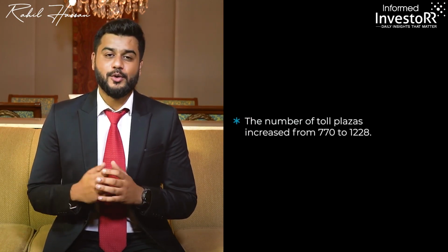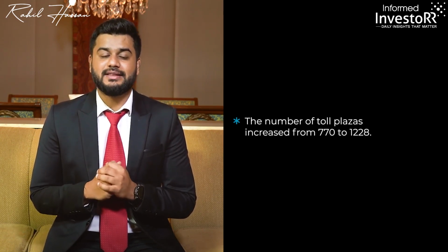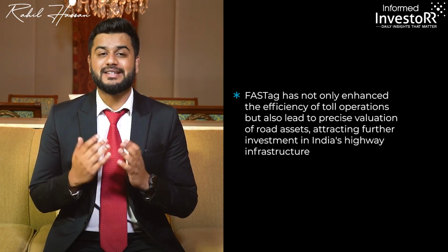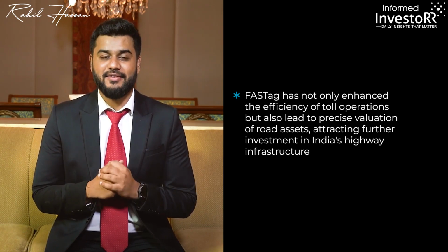Additionally, the number of toll plazas has also increased from 770 to 1,228, including 339 toll plazas. With a penetration rate of around 97% and over 6.9 crore FASTags issued to users, the system has significantly improved the user experience by reducing waiting time at NHAI plazas. The consistent and progressive adoption of FASTags by highway users has not only enhanced the efficiency of toll operations but also led to a more precise valuation of road assets, attracting further investment in India's highway infrastructure.